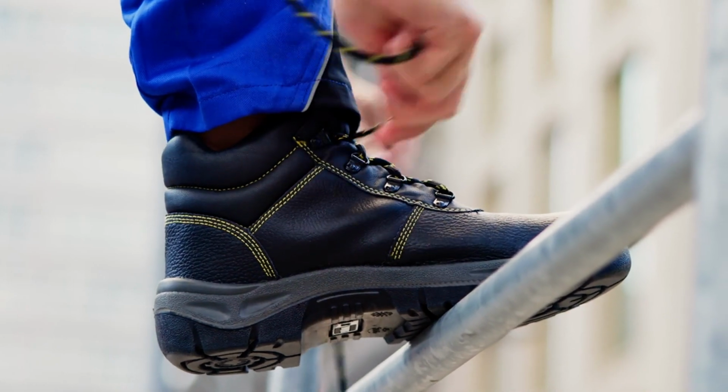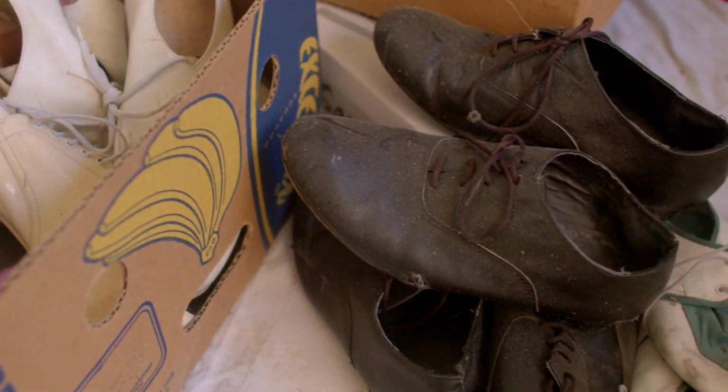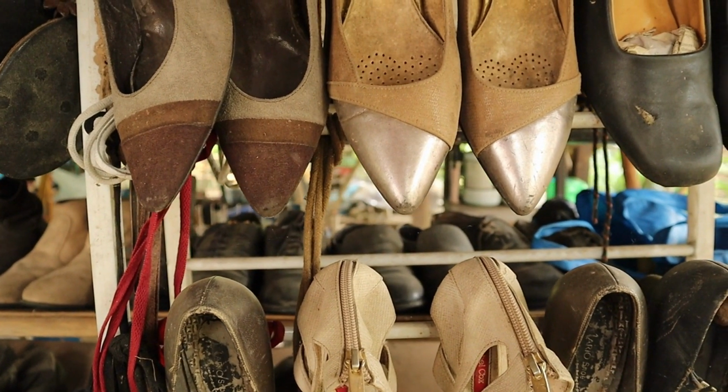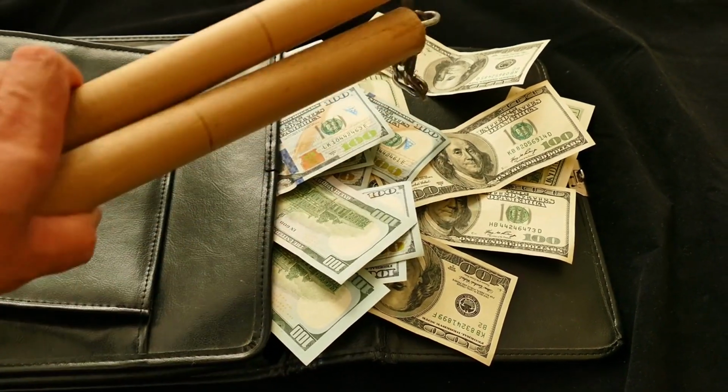Shoes are also great for protecting fragile items. Place delicate souvenirs or jewelry inside your shoes. The sturdy exterior provides an extra layer of protection. And it's a clever way to keep valuables hidden from potential thieves.